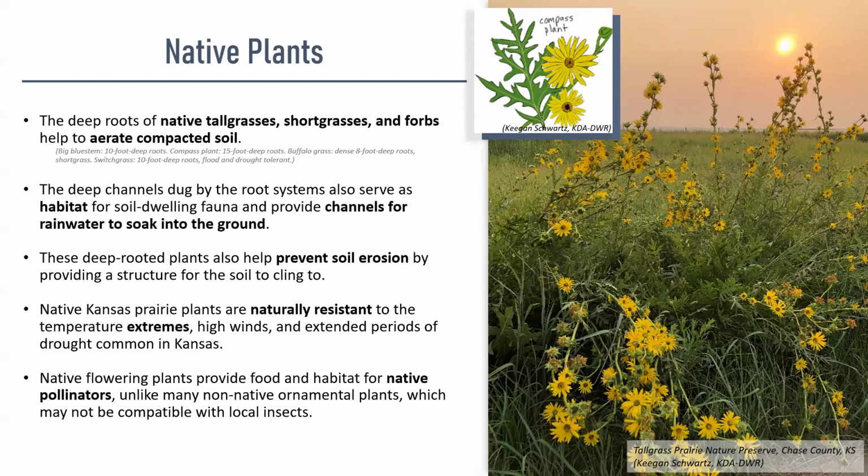eat seeds. Unlike many non-native ornamental plants, which may not be compatible with local insects, there are some situations where you can have tons of flowering plants in your yard, but they just aren't compatible with the insects in the area. So they don't have pollinators, and the potential pollinators don't have a food source.